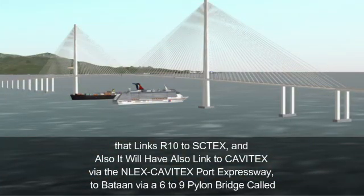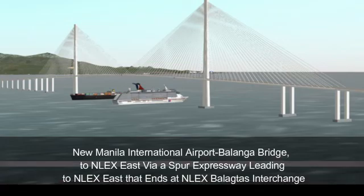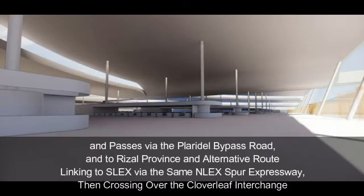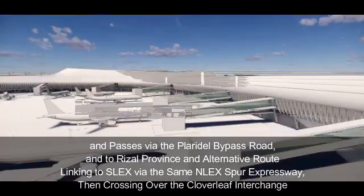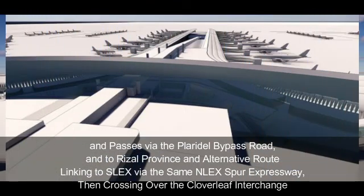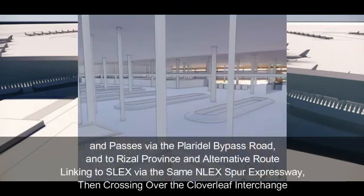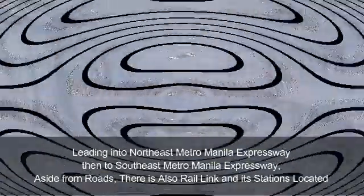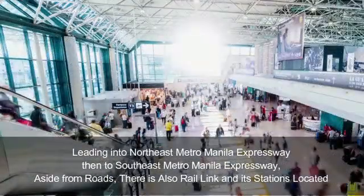to Bataan via a 6 to 9 pylon bridge called New Manila International Airport Balanga Bridge, to NLEX East via a spur expressway leading to NLEX East that ends at NLEX Balagtas Interchange and passes via the Plaridel Bypass Road, and to Rizal Province, an alternative route linking to SLEX via the same NLEX spur expressway, then crossing over the Cloverleaf Interchange leading into Northeast Metro Manila Expressway, then to Southeast Metro Manila Expressway.